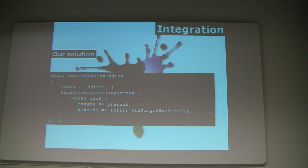Basically, wrap the nginx class inside our own class. Let's call it server density nginx. In this server density nginx class, the parameters of the module come from this class, and only the parameters of the module. So you keep the original code of the module in its own place, and you keep the parameters that you feed to that module in our own class, which is then configured through the Puppet console. And I will show you how this works right next.